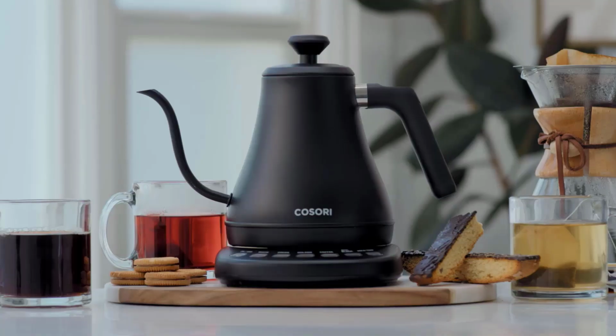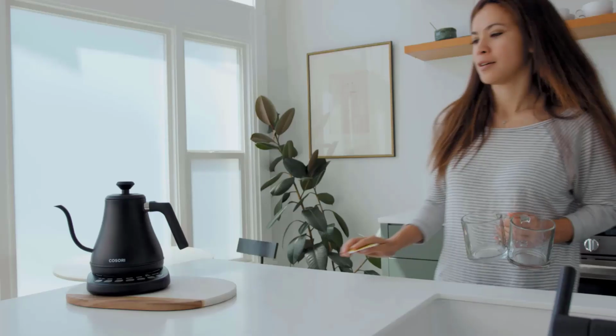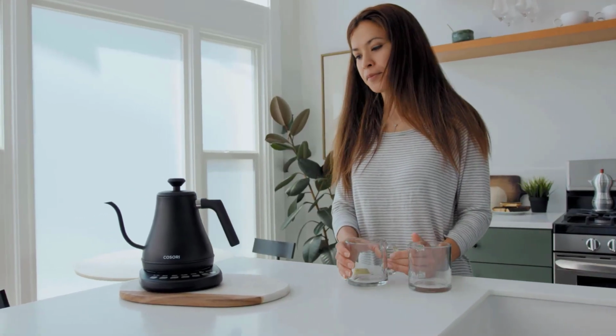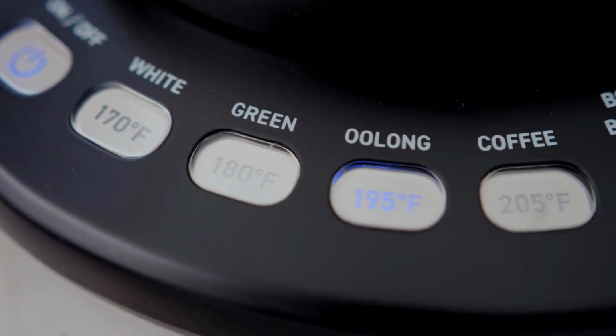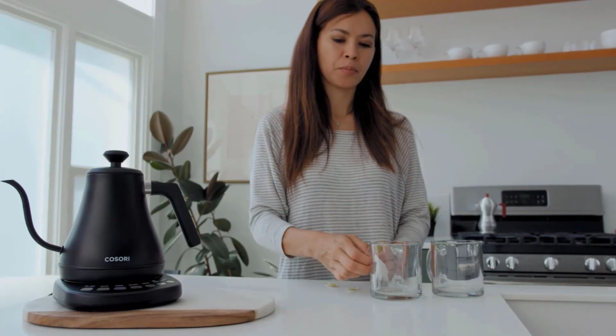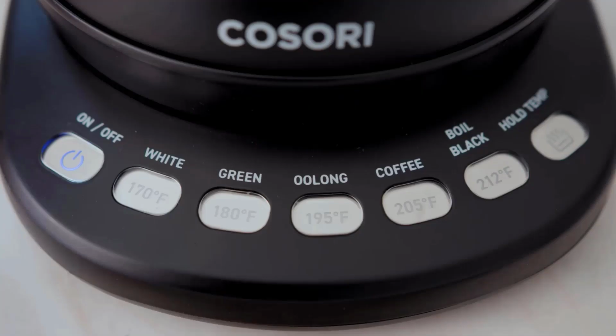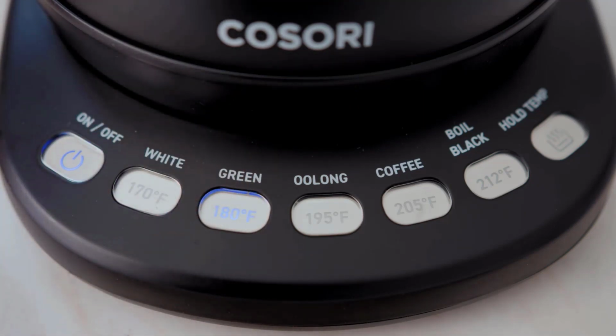The buttons located on the electric base are silver with white text above them. Each button corresponds to one of 5 temperature presets: green tea, oolong tea, black tea, coffee, and boil. We found that this layout was easy to read, which made using the kettle equally easy. When the kettle is on, the buttons will illuminate with a blue light, which I found to be aesthetically pleasing.